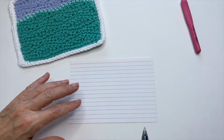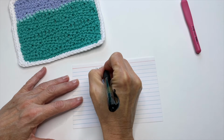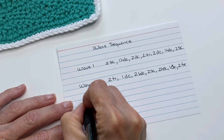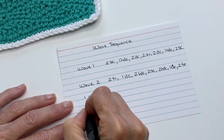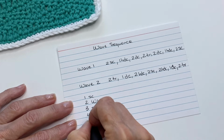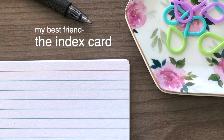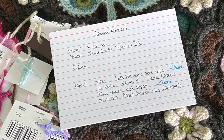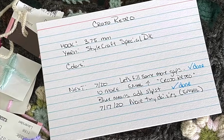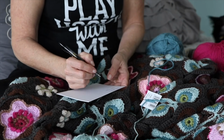Another way to save a lot of time is to make notes for yourself instead of referring back to a video or written pattern. If I'm working on a wave pattern, for example, I'll jot the sequence down on a piece of paper in a shorthand that makes sense to me, instead of trying to search through the pattern to see where I left off. This saves me a ton of time, and just keeping notes in general does. I talked about this in another video because it helps me so much. Not only can I see where I left off, I can jot down what hook I was using, what yarn, whatever it takes to help me quickly get back on track.